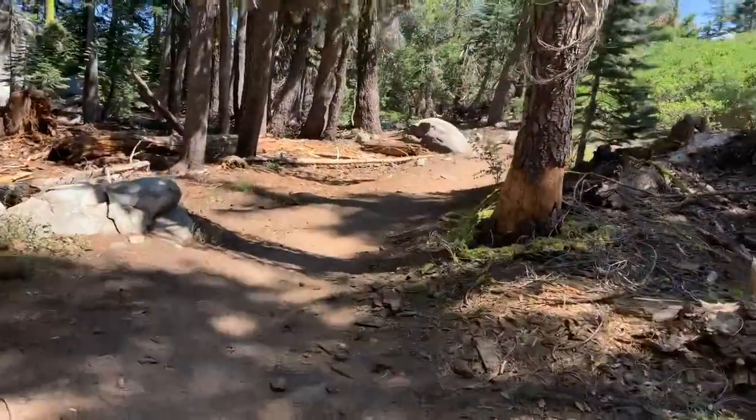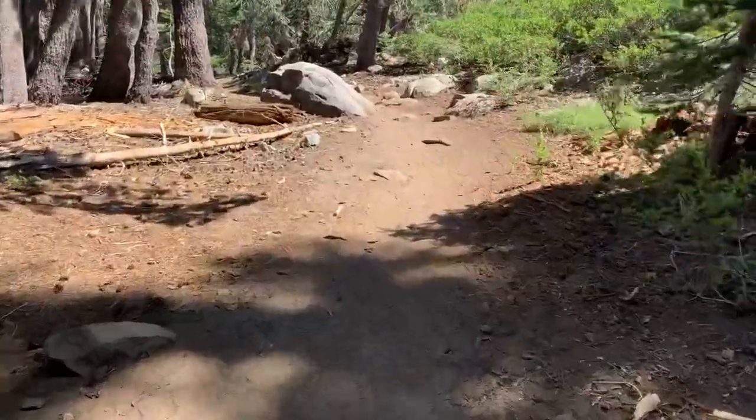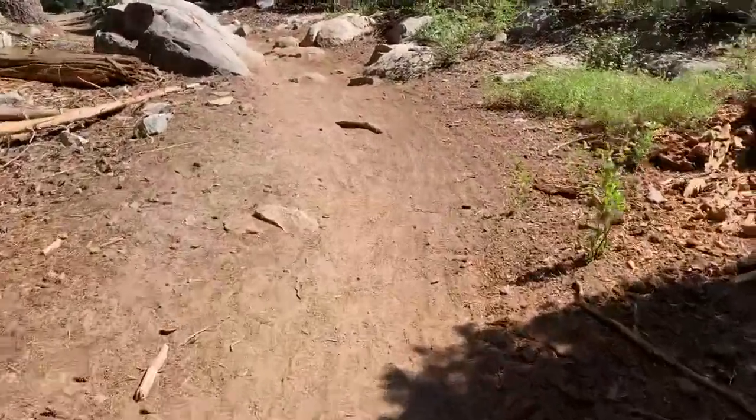We are almost to the lake here. I would say another 100 feet. So close.